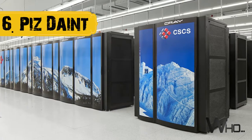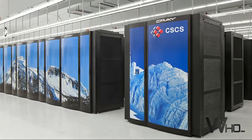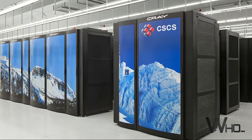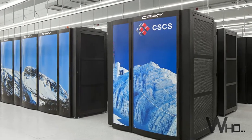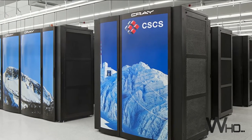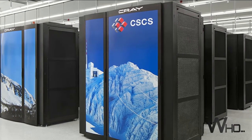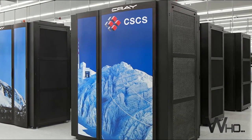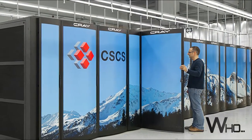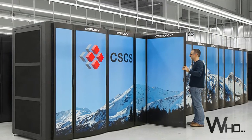Number 6. Piz Daint. Speed: 21.2 petaflops. Cores: 387,872. Vendor: Cray. Location: Swiss National Supercomputing Center, Switzerland. This supercomputer, named after the mountain Piz Daint in the Swiss Alps, runs on Intel Xeon E5-26XX microprocessors and NVIDIA Tesla P100. Piz Daint utilizes DataWarp's burst buffer mode to increase effective bandwidth to and from storage devices.